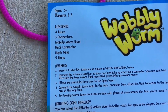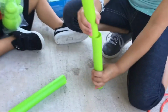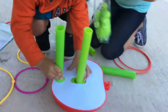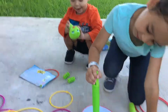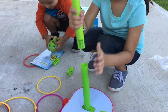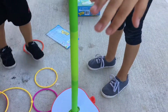So it has four tubes, four connectors, four wobbly worm heads, and the neck connector, the upper base, and nine rings. So let's make sure that we have everything, okay? Oopsie. Good job! I did it! Can now spin. Okay. Mom, stop. Thank you.